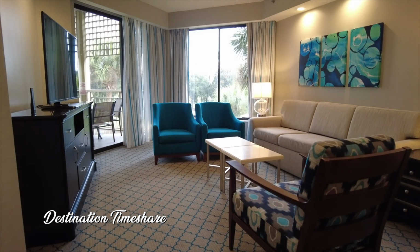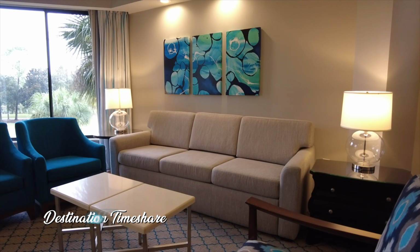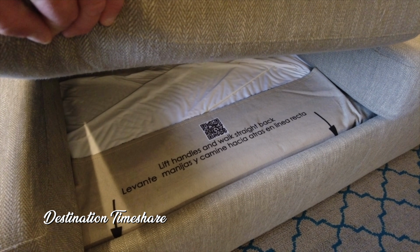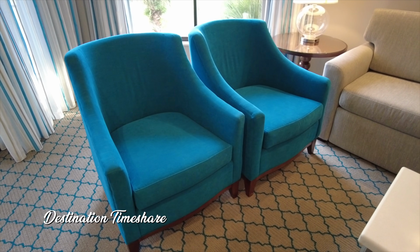And right beside the dining room is where you'll find the living room. You do have a nice large sofa here. It does pull out into a queen size bed, as well as a few chairs in here, a couple of bright blue ones there, and another one over on the other side. Coffee table.